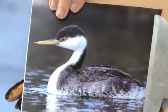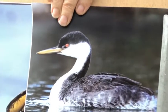Again, here's the picture. So as far as habitat goes, during the breeding season, they breed elsewhere. They breed on lakes and ponds in Western North America. And then they migrate to the coastal bays and estuaries in the winter. So they are winter migrants. A lot of times here you'll see them over at the brackish ponds, and also on the bay a lot because they like that salty water. So shallow bays, estuaries, brackish ponds, that's where you're going to see them.